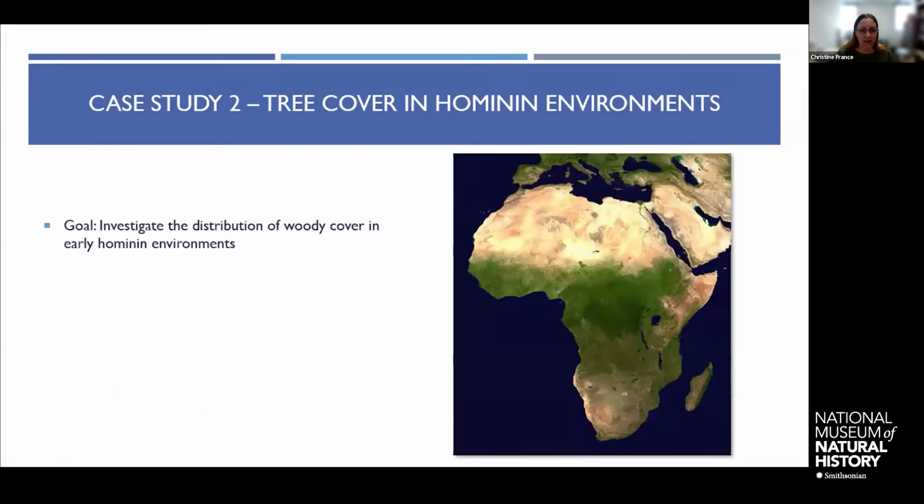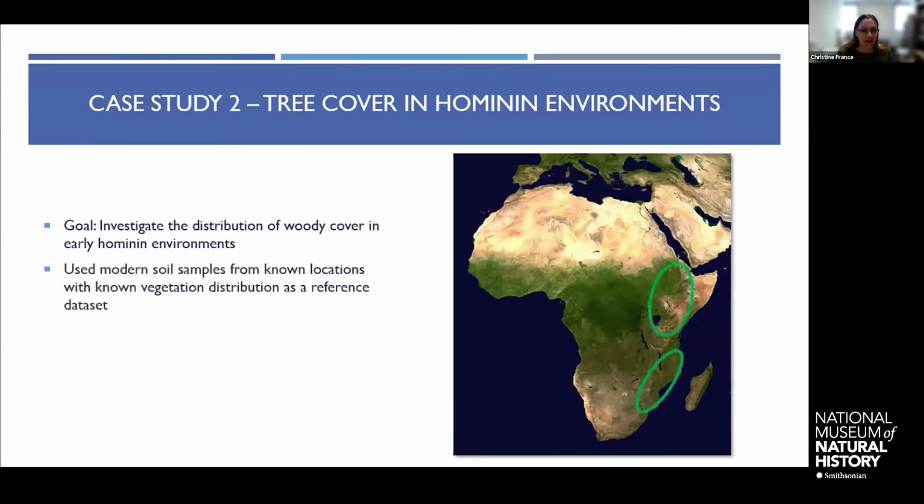The map of Africa returns on the right. Text: Goal. Investigate the distribution of woody cover in early hominin environments. All right, they were specifically looking at the amount of tree or woody cover, again, working in Africa. Text: Used modern soil samples from known locations with known vegetation distribution as a reference dataset. They did a similar thing where they used modern samples, in this case soil samples, to create a modern reference dataset. So they went to various areas around Eastern Africa where they knew exactly what the vegetation cover was, and they were able to create this reference data set.